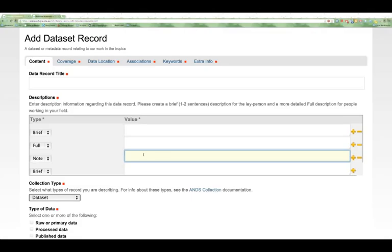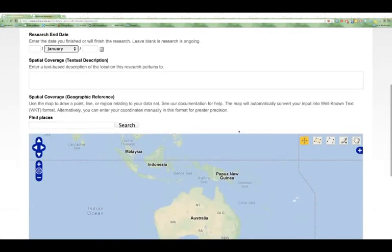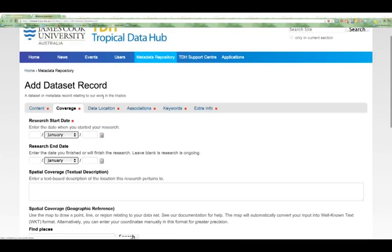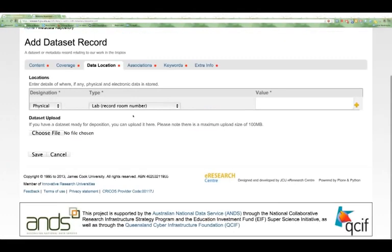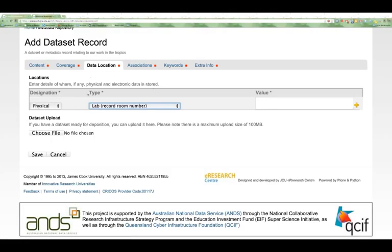Coverage, standard stuff, a map to draw on. Data location: is it in a lab? Is it in a room? Is it sitting on a computer system somewhere? That is more for us just to gather where it is. Often researchers have large amounts of data which are quite tricky to transfer between systems. If you're talking to someone who's got 100 10-gig files that they want to transfer, maybe sticking it on a USB key and walking it over to someone's office is problematic. Not everyone's up to doing the transfers on the computer.